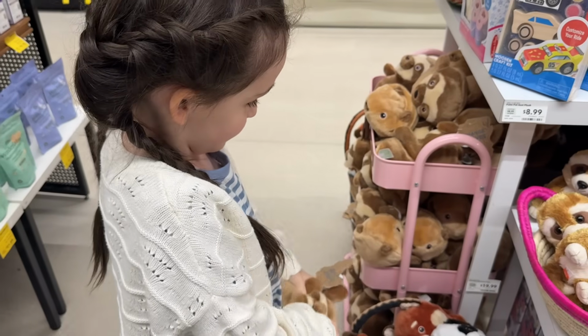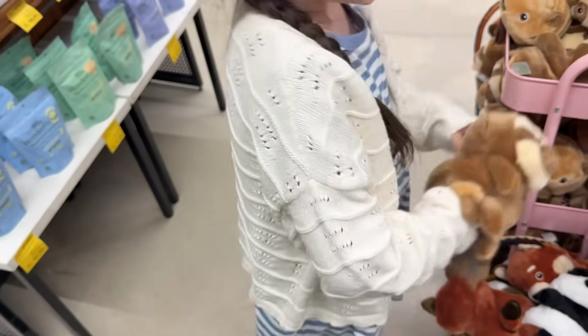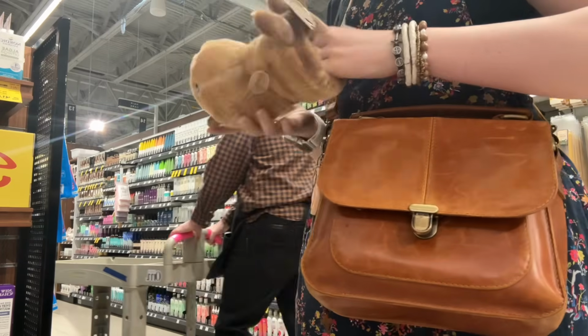Checking out the toys again. Oh, those things are weird. Can you do it? You want me to try? Here, love, let me try. Oh my. See, that's what we don't want. We don't want it to rip. Do you want me to do it? Here.